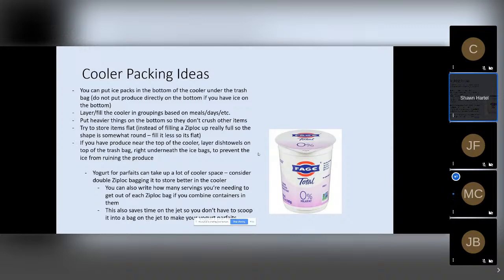And that also goes back into the cooler packing ideas I mentioned. If you don't want to store all of the squeeze sour cream containers and you want to Ziploc it instead, try to just make things as flat as possible in the cooler. Some other techniques for packing the coolers are you can put ice packs in the bottom of it. You can also do wet ice.